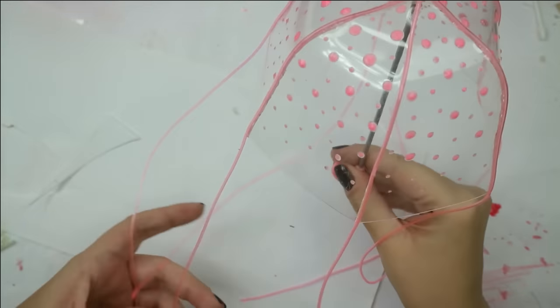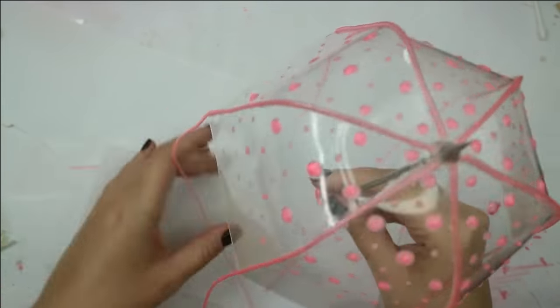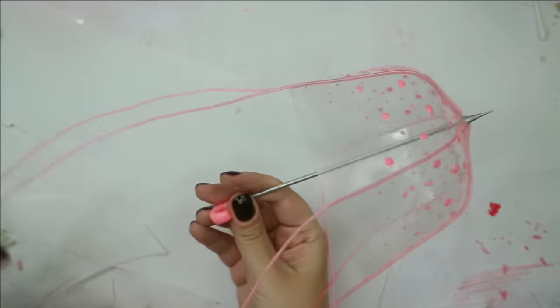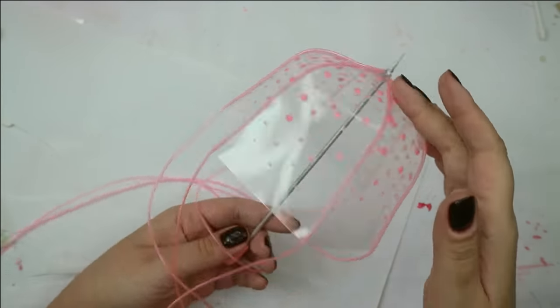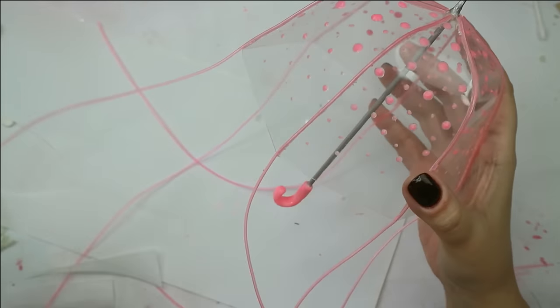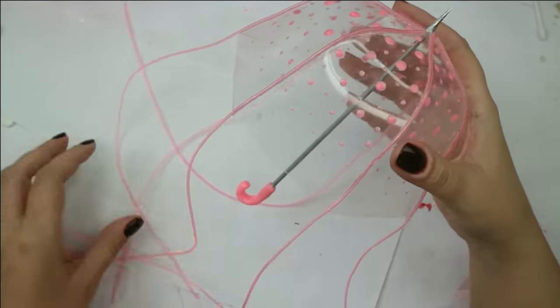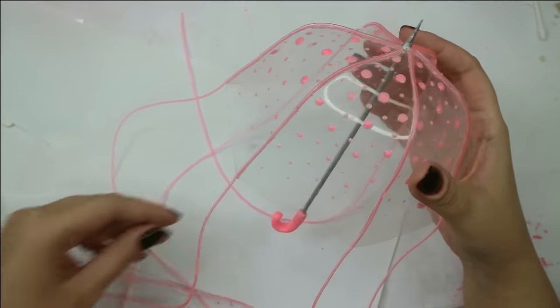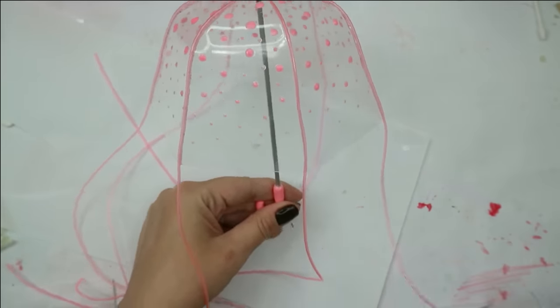I've let the glue dry and now, guys, we can finally see our finished umbrella. I think it looks absolutely fantastic. I was so worried about making it, and right now I'm absolutely proud of the end result. I feel like a happy person right now. And now that it all turned out really good, we can finally move on to the outfit.